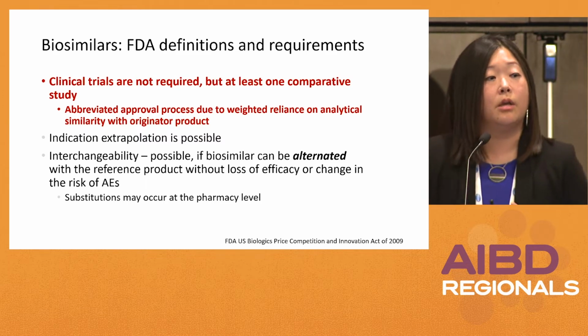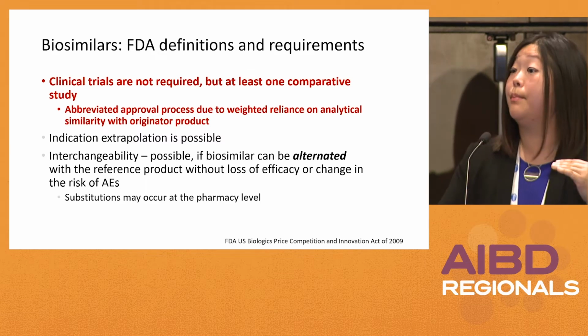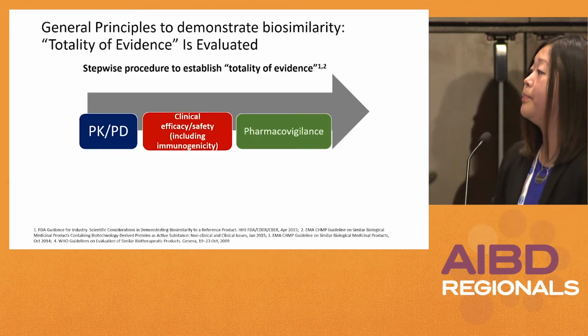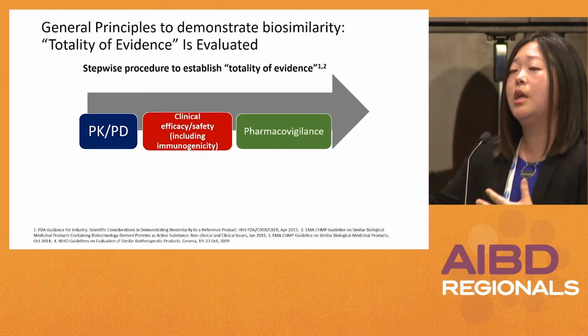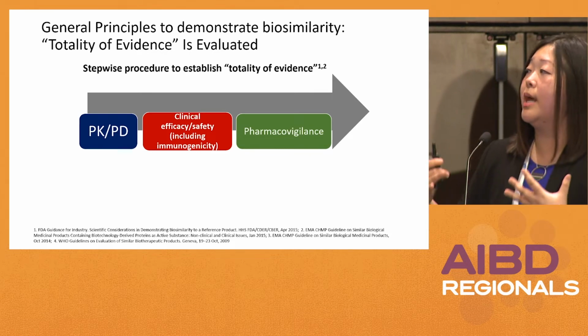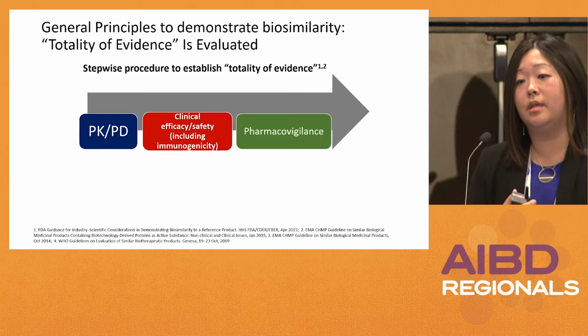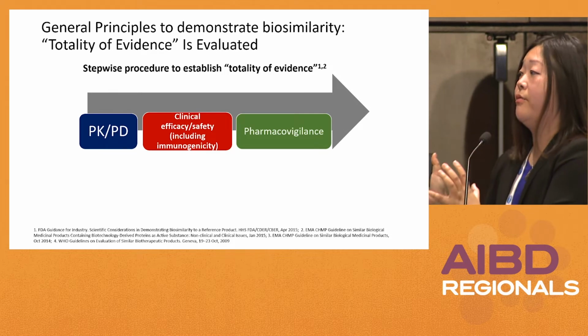Then there's also the question of interchangeability, which means can you switch between a reference and a biosimilar product, which is likely what's going to come up in our practice more often. So when we talk about what this FDA approval process is, you actually have to demonstrate what's called the totality of evidence. And with the totality of evidence, there's a stepwise procedure to demonstrate that the biosimilar is in truth highly similar to the reference product.